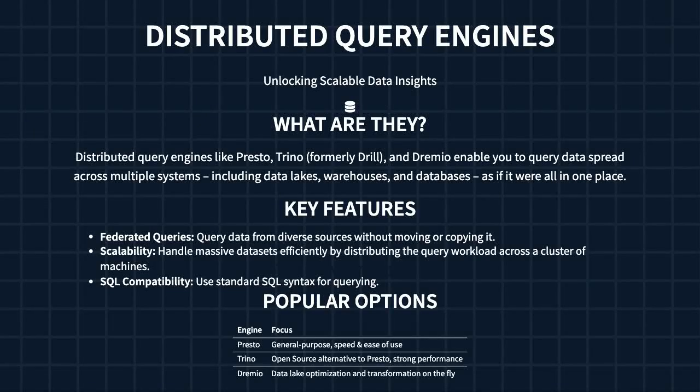Let's talk about distributed query engines. Think of these as powerful tools that let you pull data from all sorts of places: your data warehouse, your data lake, even different databases, and ask questions of it all as if it were in one single location. They're built to handle huge amounts of information and use standard SQL, so it's familiar territory for most data professionals.